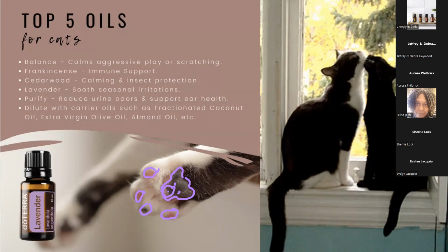Frankincense is for immune support. It's also good for skin for humans, so it's also going to be good for their skin if they get a bump or a bruise, or maybe they've been fighting with each other and get a little scratch. A little dab of frankincense is good for their skin. Cedarwood is calming, and it's also insect protection. Lavender is, again, one that will soothe any seasonal irritations. Purify reduces urine odors and also supports ear health. So if your pets get any problems like ear mites, Purify would be a good one to use.